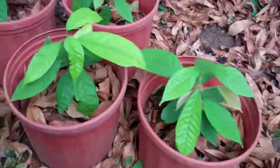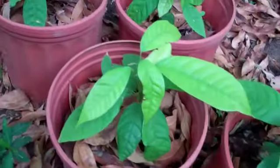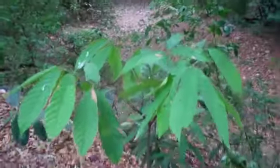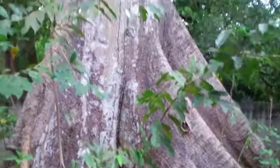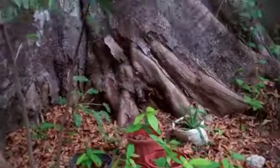Right here we have cacao trees that were actually just germinated, and these are just starting to grow initially. And then we have over here a big cacao tree that has actually taken root. So as you can see here, it's in the ground and it's growing. And then right here we have a tree the size of Avatar. It's 300 to 400 years old. So what can I say? Pura vida.